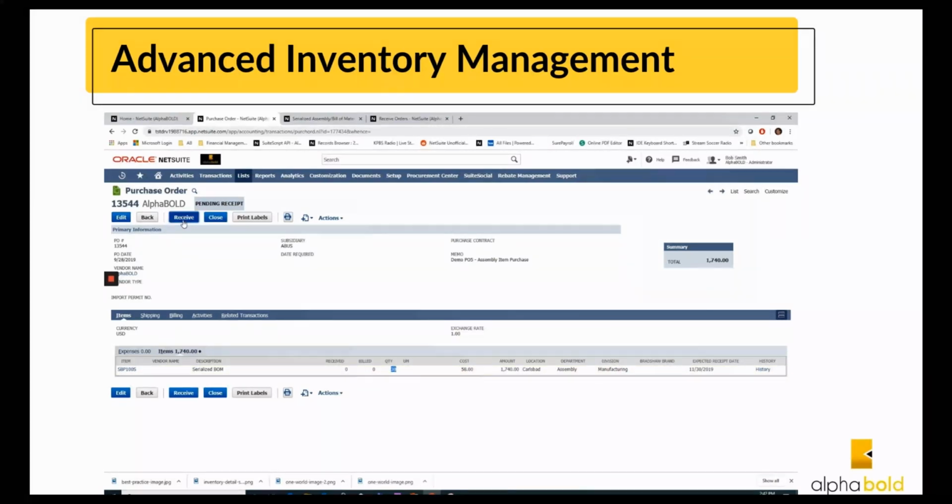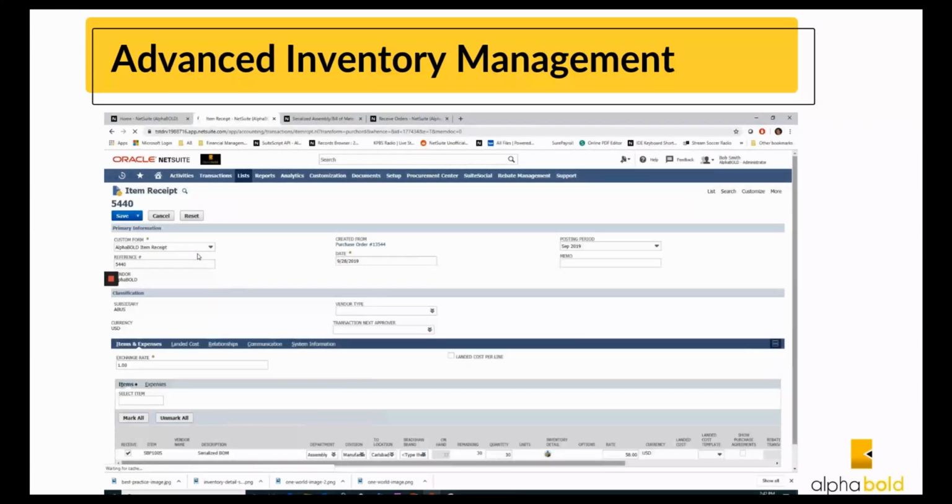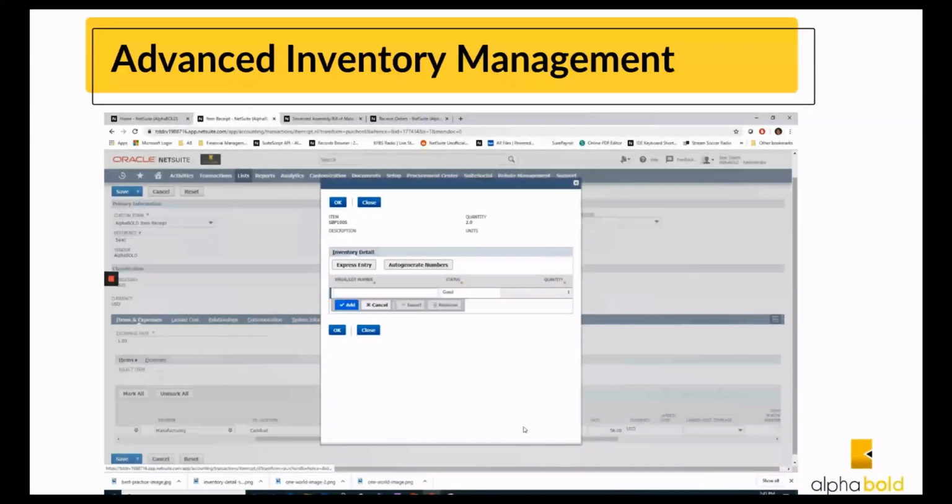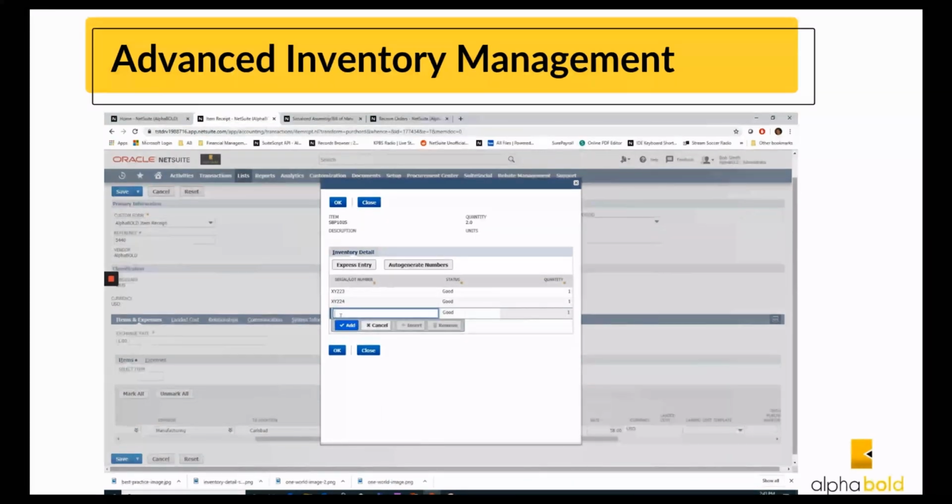I will click on the receive button. And this can all be automated. You can use a barcode reader to do this. You don't have to do this necessarily in NetSuite if you have a WMS system. So here I'm going to set quantity 2. I'm going to receive only 2 units into inventory. And because this is the serialized inventory, I will enter the serial numbers. So that's my first serial number that I'm adding to the inventory detail section. And this is my second serialized number that I'm adding to the second line.